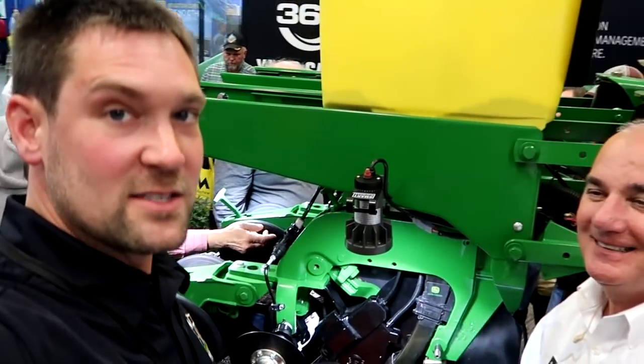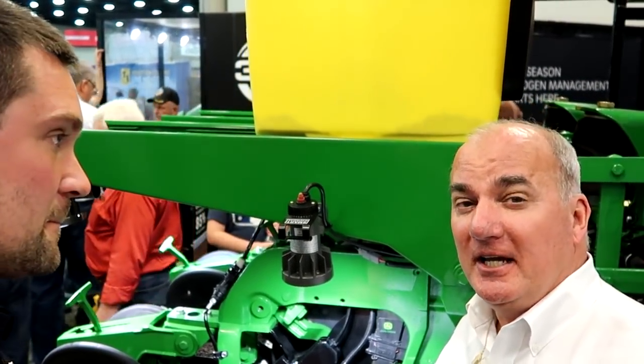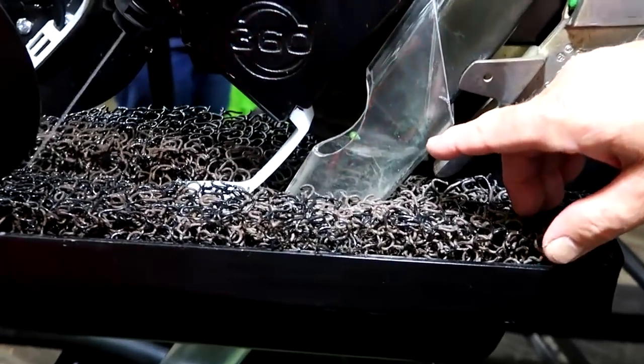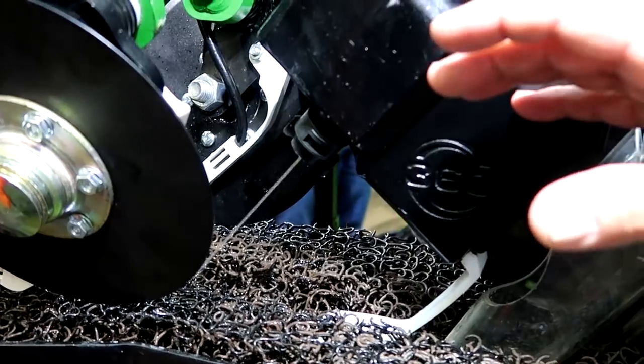I'm here with Greg Sauter of 360 Yield Center. They got a lot of cool things going on in here. Yeah, Zach, this is 360's new dash product for starter. And so when it comes to starter, we're looking at lowering your cost. We believe passionately starter could increase yield as much as 12 to 15 bushel an acre, but the cost is pretty high. So when you look at this technology, you can see here, every time a seed comes out of the seed tube, we fire the starter. So we're able to cut our cost by 50%.